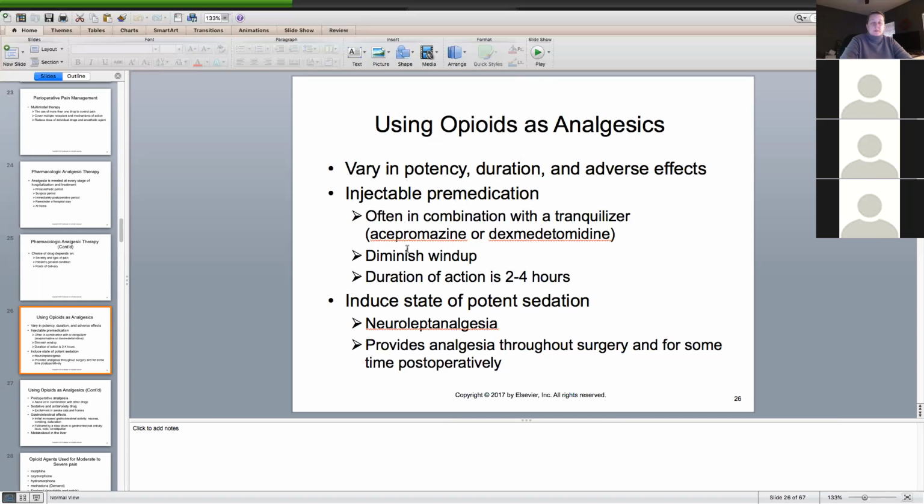But their goal is to diminish windup. Pre-treat, hopefully we never get to that windup stage. And most of them will last somewhere from 2 to 4 hours. And when you give an opioid and a tranquilizer, you put them in a state of neuroleptic analgesia. And if you look at that word, neurolept is the sedative part, analgesia is the pain part. So neuroleptic analgesia literally is putting them in this sedated pain relief state.